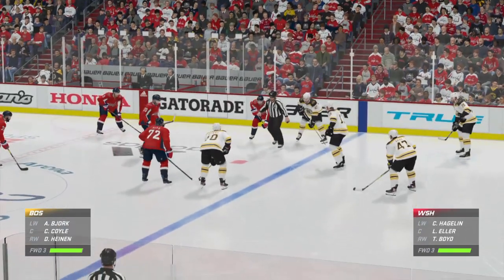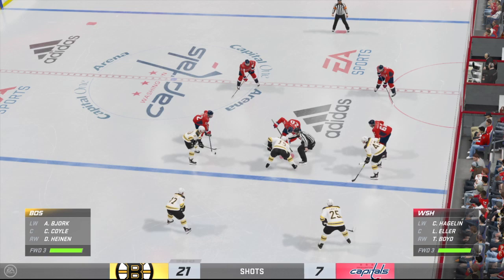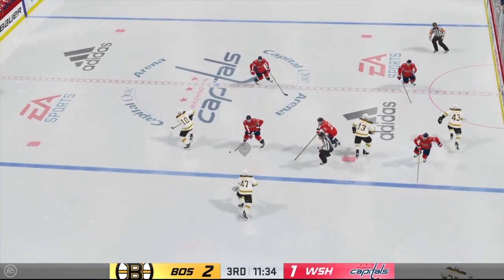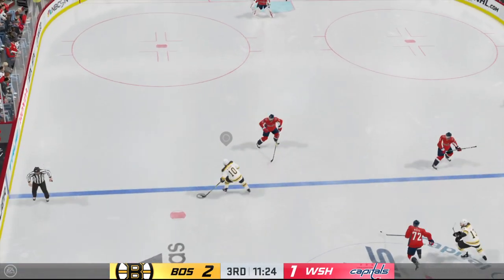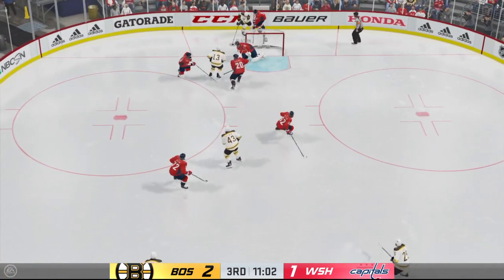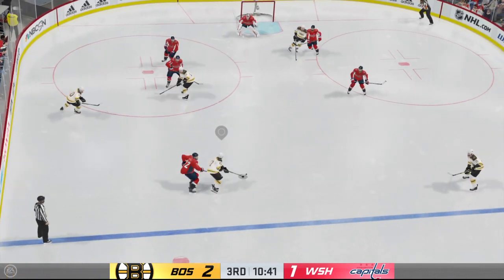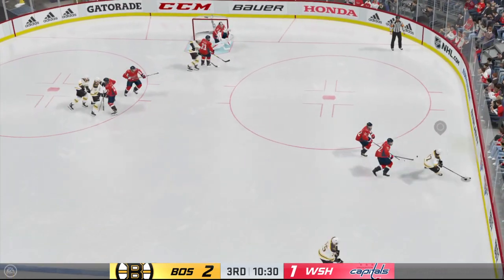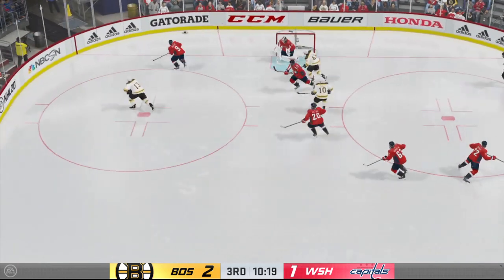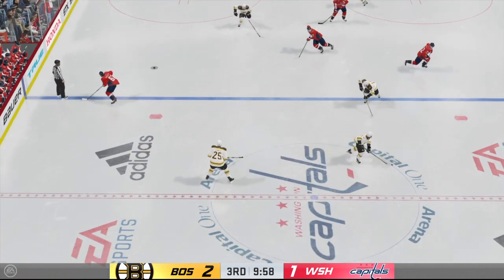Still lots of time left here in this frame. It's 2-1. This neutral zone faceoff set to go, and we are back underway. Lets it go! Blocker save! Into the corner now. Here's a short pass to Krug. Moves the puck along the half wall. The Capitals scoop it up along the boards. Puck grabbed by Gudas.